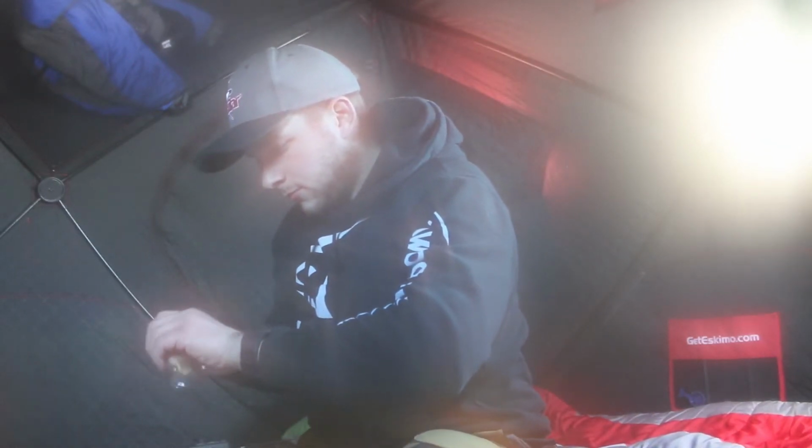Ooh. Nice thump. First fish. Little bluegill. Little bluegill. First fish of the trip. There we go. First fish of the trip. So we'll get him back in there. Alright, little buddy.